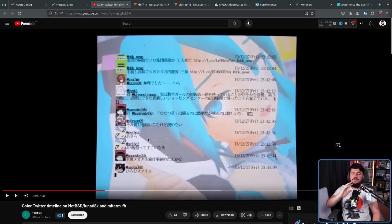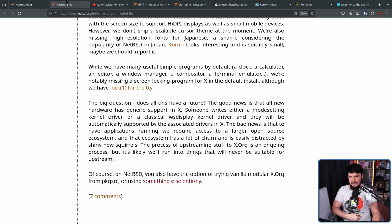I personally have no interest in living in NetBSD land or just OpenBSD land in general, but it's always interesting to go see what's actually going on over on that side, because Linux is by far the biggest part of the Unix world, but it's not the only part. There is a lot of stuff going on in the BSD world. They're all doing their own little thing, and it always seems like there's something interesting happening over on that side.